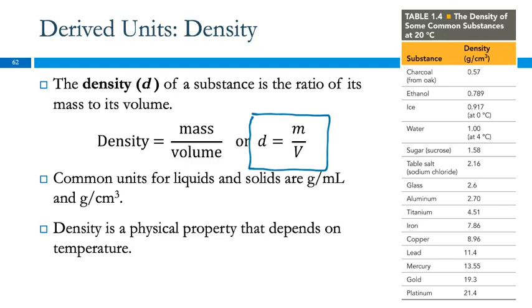For gases, we typically use grams per liter because gases are so much less dense. And so we get a more reasonable number if we use a different unit.